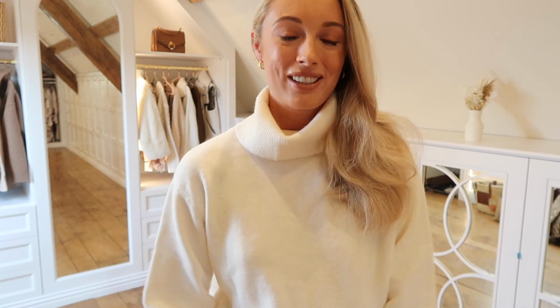I will nearly always go to the high street for those more trend-led pieces, and Topshop is another retailer that I absolutely adore, and they are usually my go-to when it comes to looking for pieces which are a little bit more trend focused. I don't like to spend huge amounts of money on things which aren't timeless, but I do still want to dabble with a few trends.